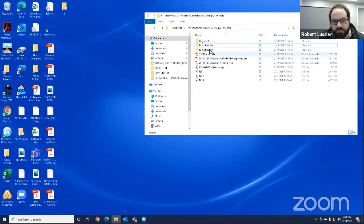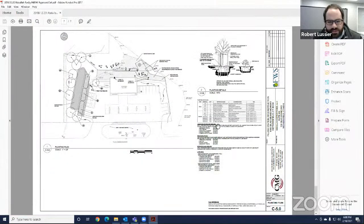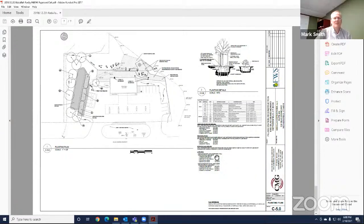Okay, I'm going to give a very, very brief history of how this project jives with the previous project we had here. And Rob, if you could put up that original planting plan from the prior approval. Sure. One second. Whoops, wrong one. Sorry. Can you see that? Yes, we can see it, Rob.